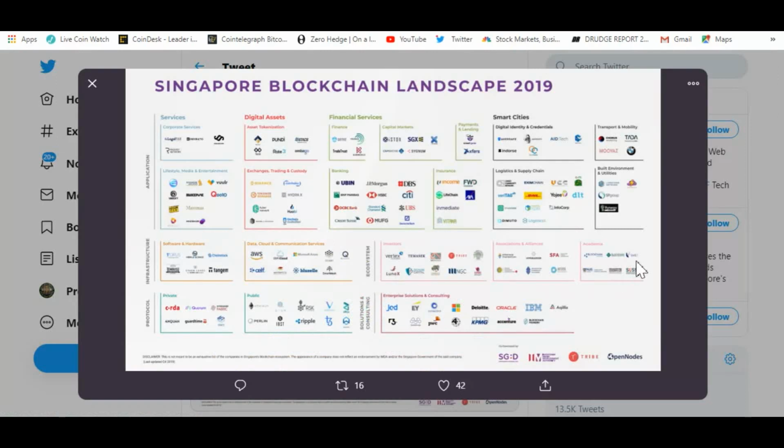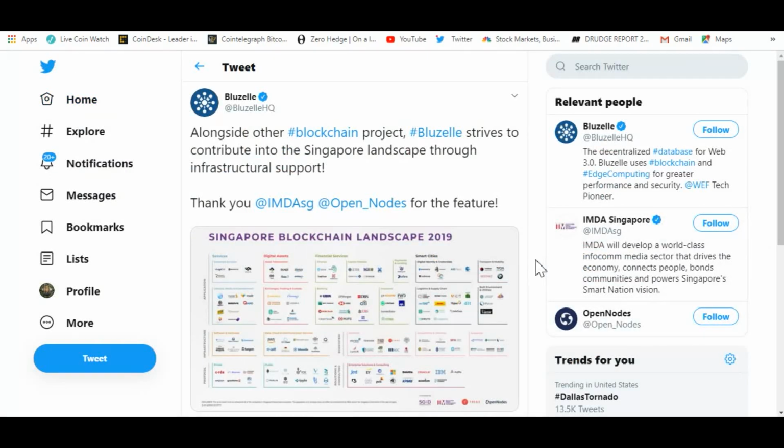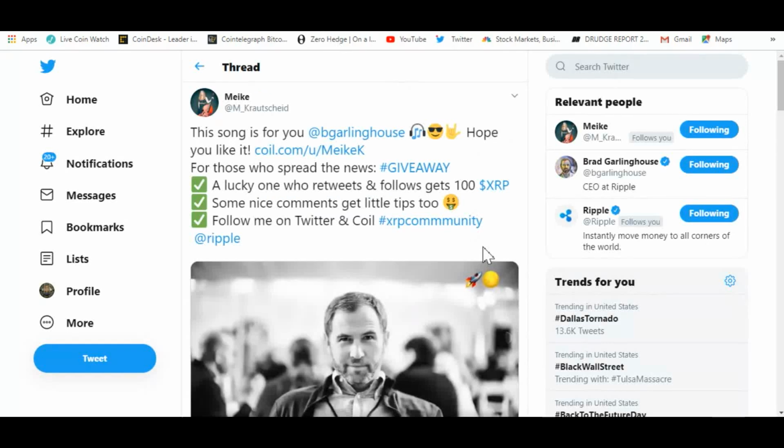So look at this. Singapore blockchain landscape. Look down here at the bottom and it shows you Ripple. You see Corda. It's got all of these different companies that they've broken down into services, digital assets, financial services, smart cities, exchanges, Binance is on there, lifestyle and media, banking. I mean, you'll recognize all sorts of names. Bottom line is, there's a reason that they're doing Swell in Singapore. Big time.